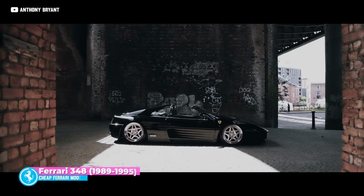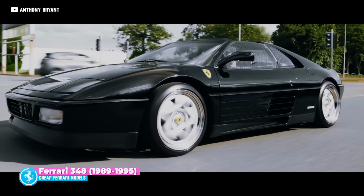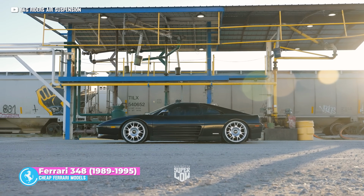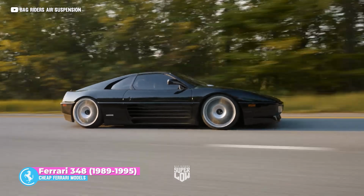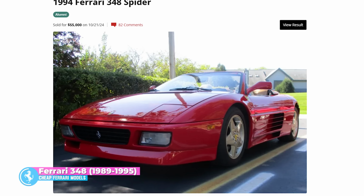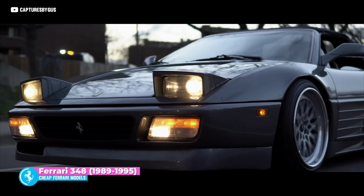Which, before the 355, there was the 348, and it's one of the most controversial Ferraris ever made, believe it or not. Some people love it. Some, well, they hate it. But here's one thing we can all agree on. It looks awesome. With styling inspired by the legendary Testarossa, this mid-engine V8 Ferrari is a serious head turner. For around 50 grand, you get a 3.4 liter V8 making 300 horses, a gated manual shifter, and all the drama of an exotic Italian supercar.